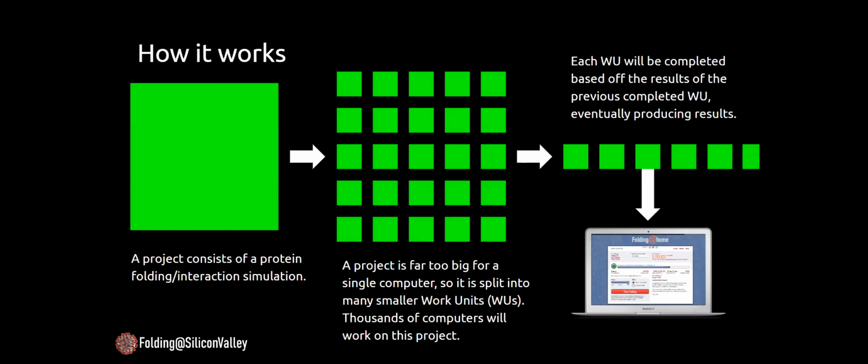So it seems complicated, right? Well, kind of. Basically, a researcher will submit a project which consists of a protein-protein interaction or a protein being folded. But these projects are far too big for any single computer. Even your $4,000 gaming desktop won't be able to handle it. So it splits these projects into many smaller things called work units. Then each work unit is sent to one computer.